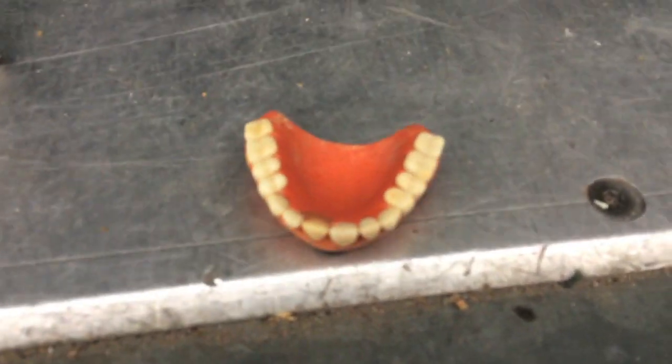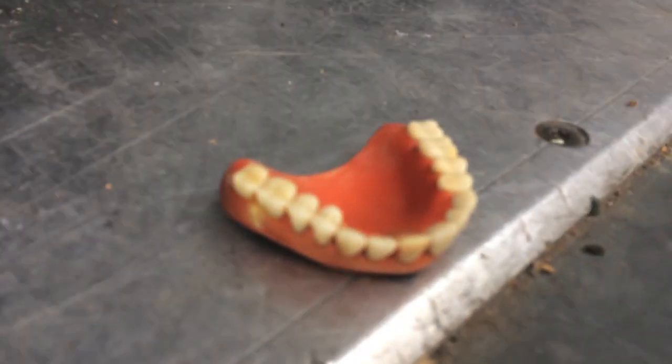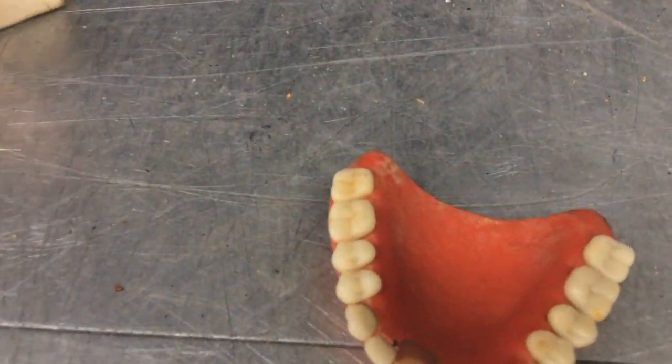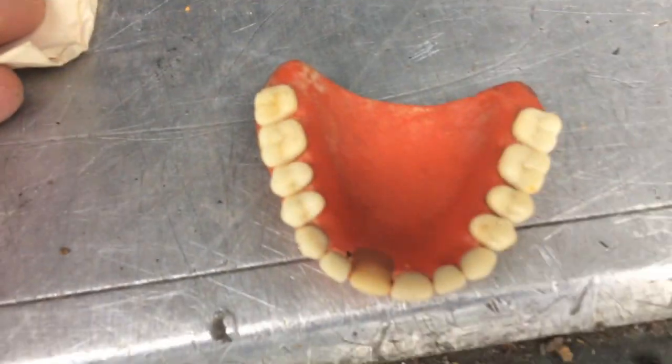There's one last thing out of this locker I want to show you guys. Right there. Look at that. We got someone's bottom teeth. Bottom half of the dentures. How exciting is that?